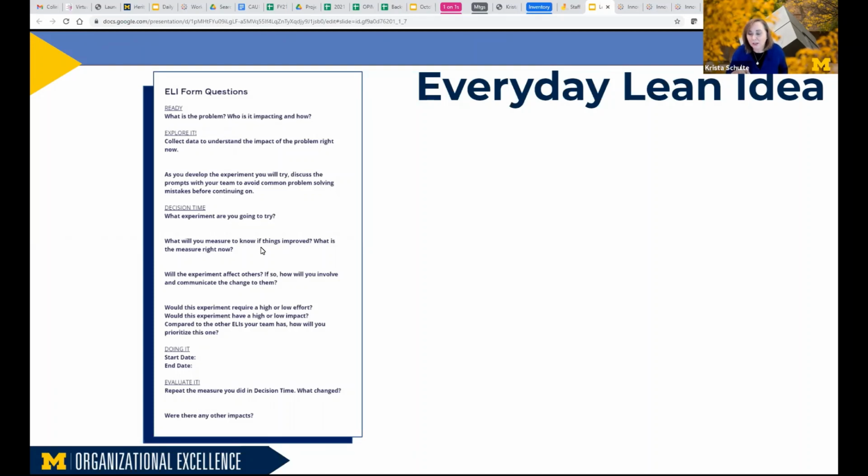We found out that teams would often try to do an experiment and measure at the end, but they had forgotten to measure at the beginning to know where they were starting. So we learned that, and we've updated this Eli form probably two or three times along the way as we were watching and learning where individuals were stumbling. We would improve the form to help them be more successful the next time. So this is our Lean Idea form, and that's where they started to do their project.